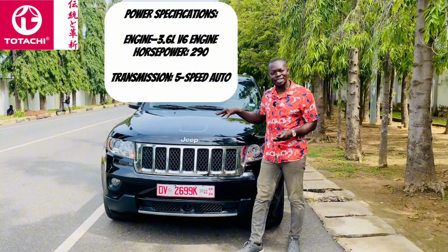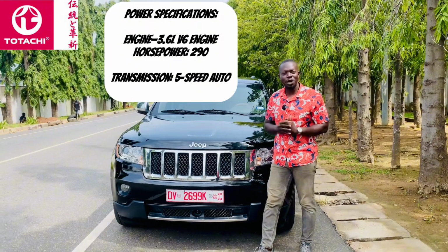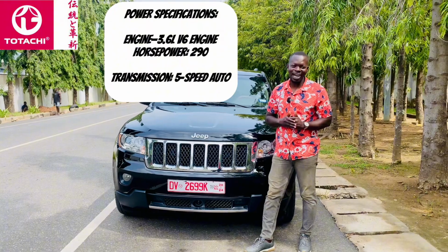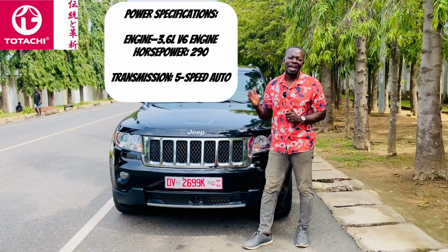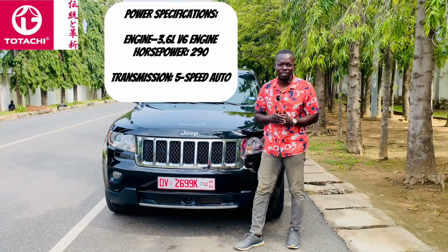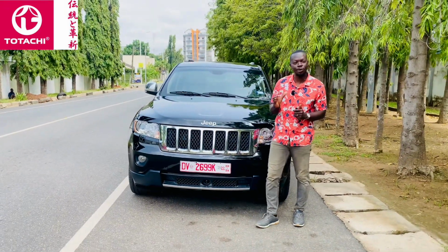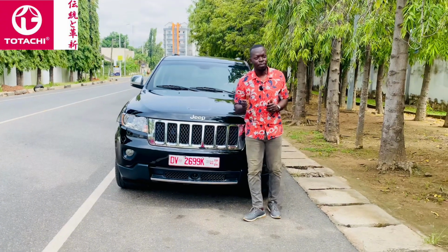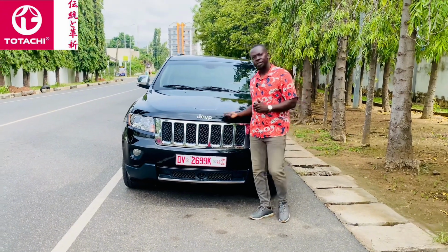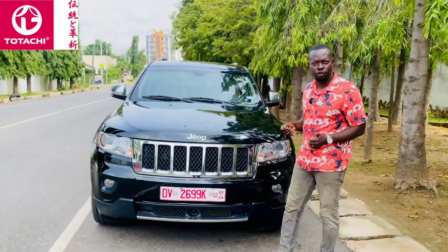A 3.6 liter V6, which makes 290 horsepower. So when you're on the Accra Kumasi Highway, or the Accra Sunyani stretch, anywhere in this our country Ghana, you're going to be comfortable because the power is available. Anybody who knows about a V6, when you step on the accelerator, the power comes. So now let me just open the hood and let you see the engine for yourself.